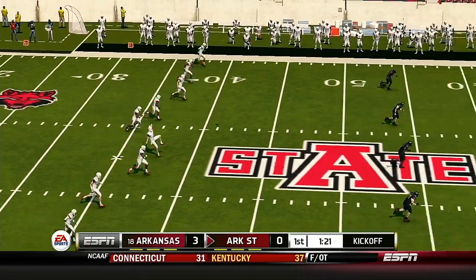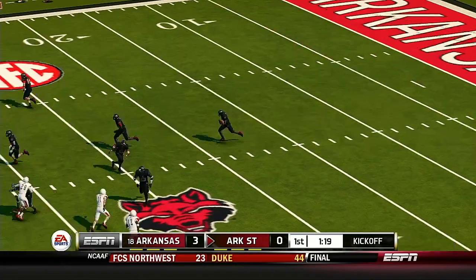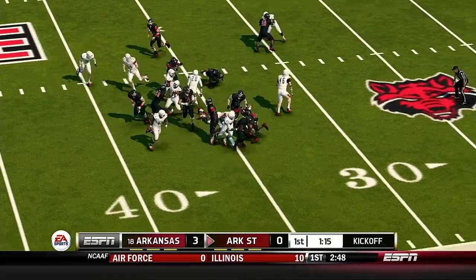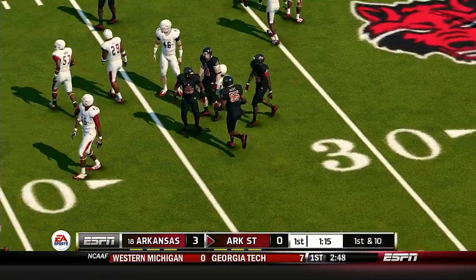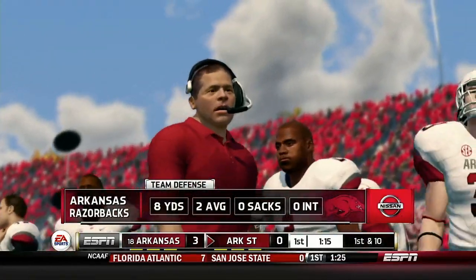The kicker looks like he's ready to kick this one off. Fielded at the 9. He's out to the 30. Fumble. He picks it up. And he's tackled at the 35-yard line. The Razorbacks are smothering the opposition so far today.